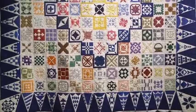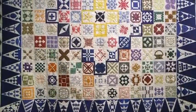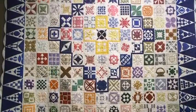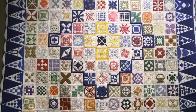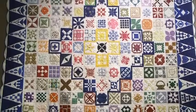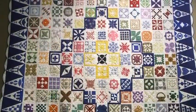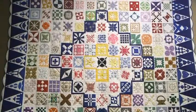And the quilt Patsy made is particularly interesting. It's the large blue and white one behind me, and it is a copy of an 1863 Jane Stickle quilt. Jane Stickle was a quilter, or a woman living in Vermont during the Civil War, and she made this quilt while her husband was away. And what's interesting about it is that it's composed of over 200 different blocks.